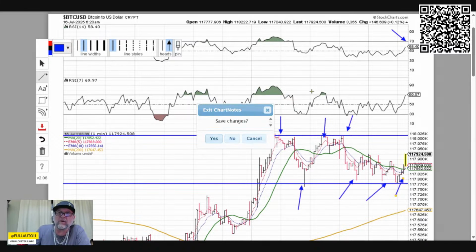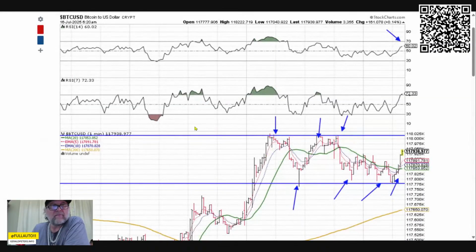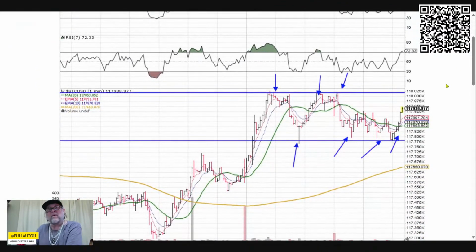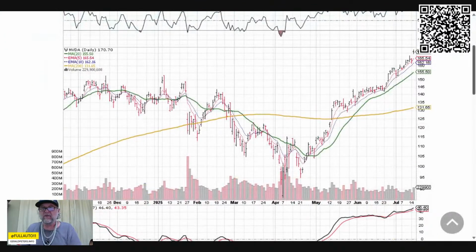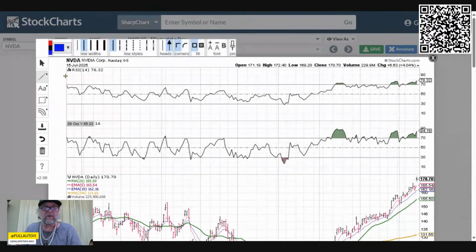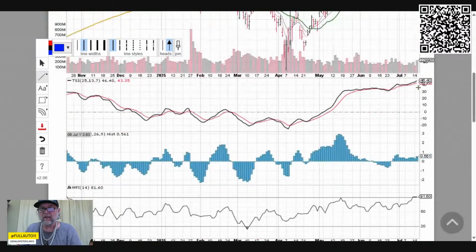Now, this is Bitcoin on a 1 minute chart. I like to watch it at night. I find it interesting. It's a good way to practice your money flow skills. We'll leave that going, and we'll pull up this NVIDIA chart. If you haven't noticed, I'll point it out here. This NVIDIA chart stopped on a doji, on an extreme RSI.